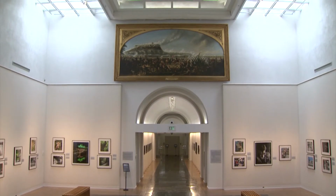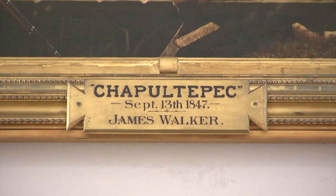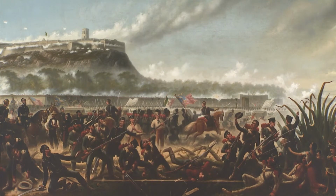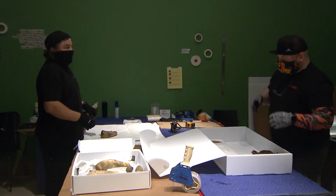The biggest piece of art, and it's not part of our permanent collection, is the Battle of Chapultepec, which hangs in the Great Hall. The painting comes out of the frame and disassembles. When it was shipped here, it came in 4 different crates. The idea is just to have it contained in one unit.